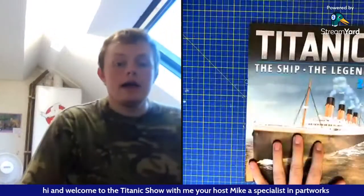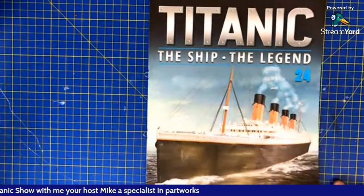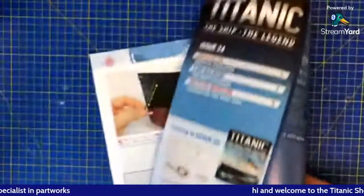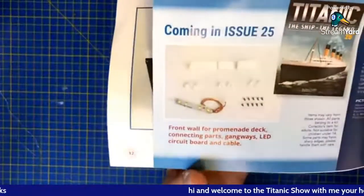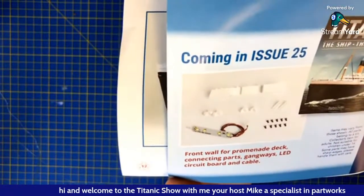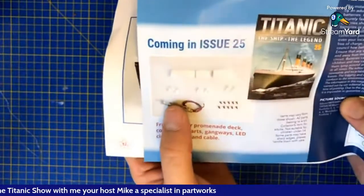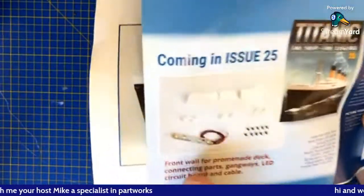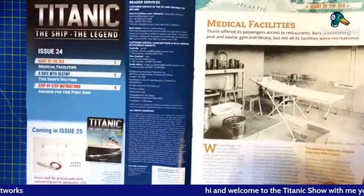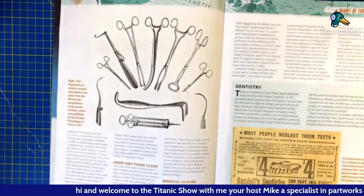So let's get looking into today's issue of Build the Titanic, number 24 here this evening. Coming up in issue 25, we have got the front wall for the promenade, the deck, connecting parts, gangways, LEDs, and surfboarding cable. Now we do understand that this one here is very lovely indeed, because that's part of that decking cabling. So medical facilities there, and surgical equipment, which I have right here.